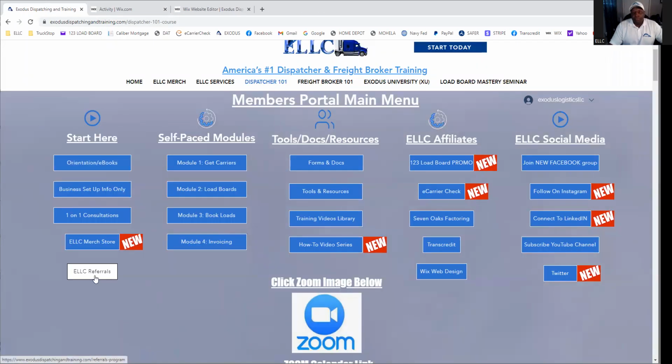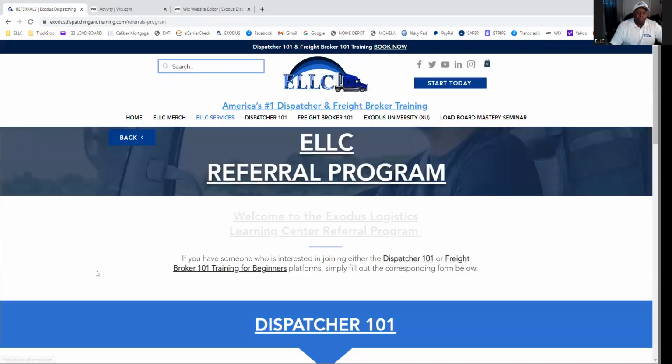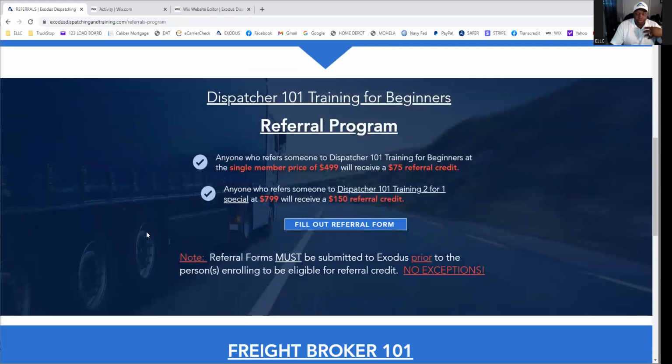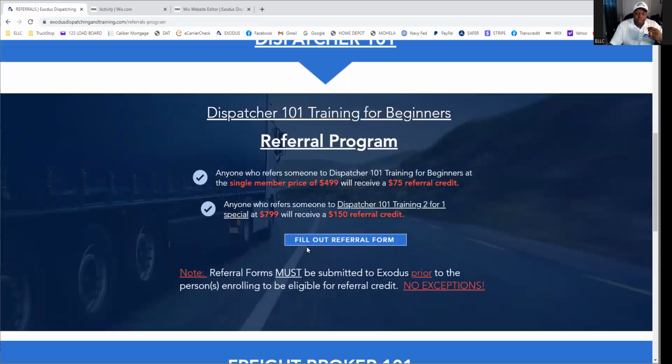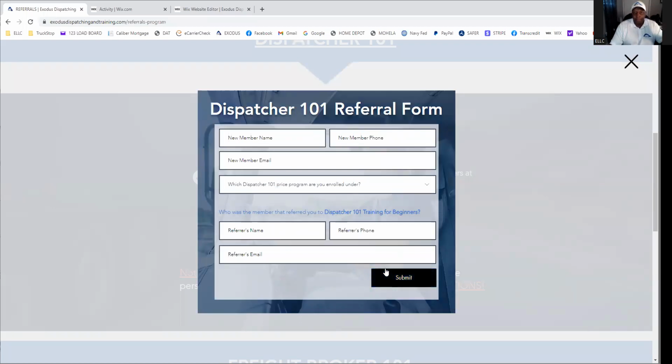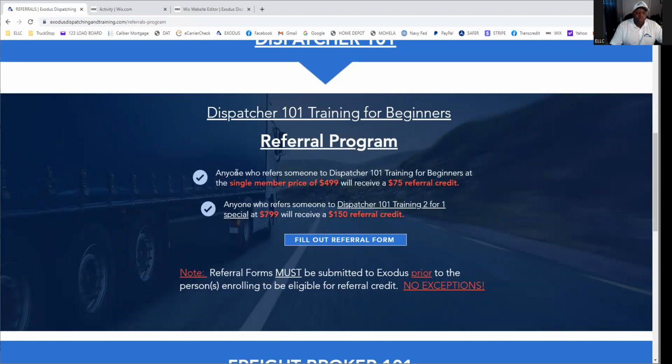And then we also do referrals. If you know someone who may be interested in taking the training, if you refer them, you get compensated for that. For example, under Dispatcher 101, since we're just talking about dispatch, and it's the same for freight brokers as well. We've got a freight broker side, but you have to fill out the referral form and submit that to us prior to that person you are referring enrolling into the course. If they enroll before you submit the form, then we cannot give you credit for that referral, because we need to have the referral form in our possession, which is simple. It's an online form. You just fill it out right here and submit it, and boom, we got it. And then you get credit for that.